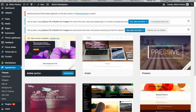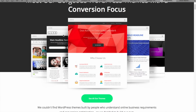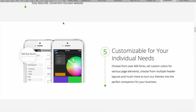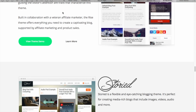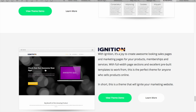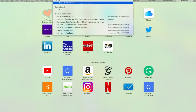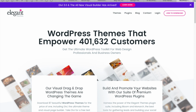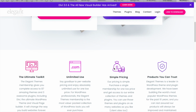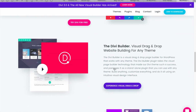One of my favorite brands of premium themes is Thrive Themes. They have a number of different ones, and I know that they are currently redesigning their themes entirely and coming out with some great new ones, but this is what I use on my site, and obviously you can customize them to have them look however you want. Another great one, if you want another option, is called Elegant Themes. And they have a theme called Divi, which is very user-friendly, with a drag and drop builder so that you can drag and drop on the front end, which Thrive also has.